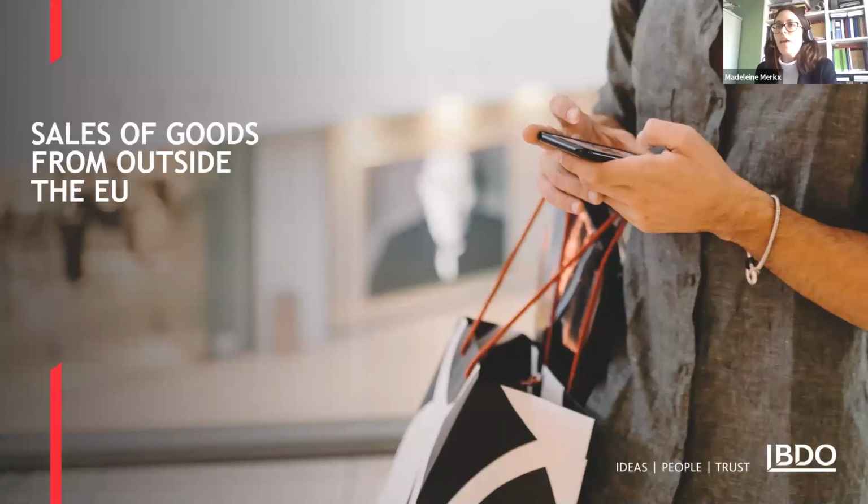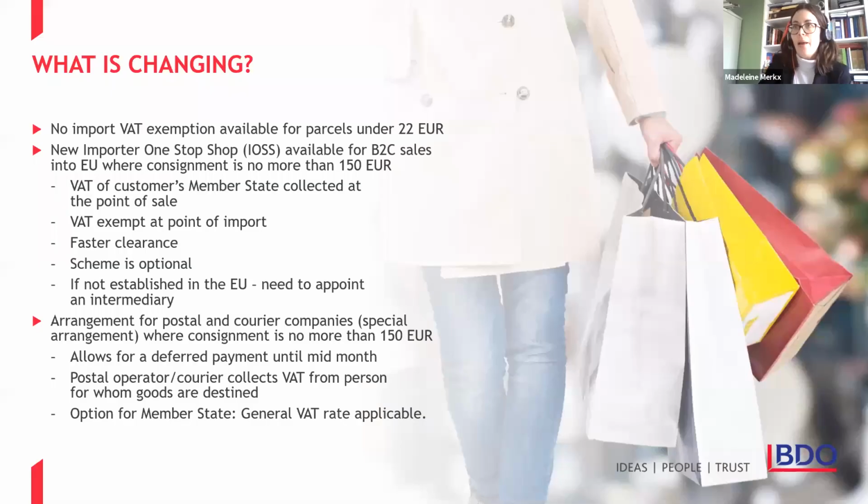Thank you, Richard. And like you said, it's good to start with the sale of goods coming from outside the EU, so going from the UK to, for example, the Netherlands or a different EU country. What is changing, like already mentioned, the main change is that the import VAT exemption that is available for parcels with a value under 22 euros is being abolished as of the 1st of July 2021.